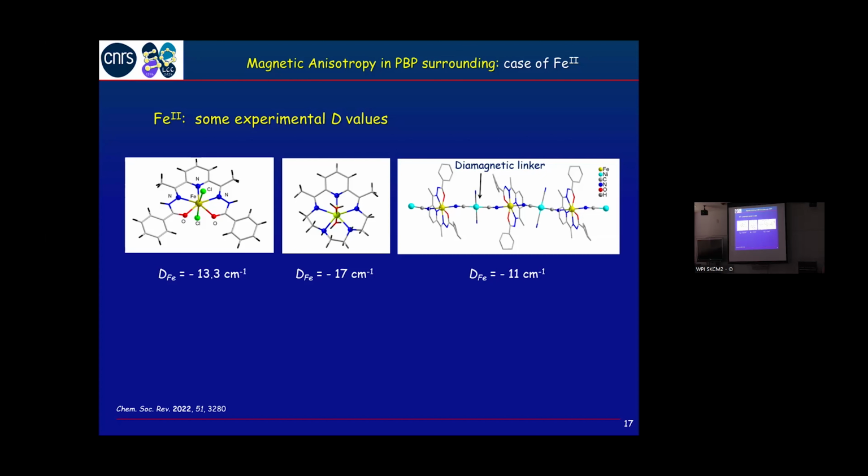And I just want to point to this. So this is a compound, actually, it's this compound with which we made some chemistry. So we just substituted this chloride by a diamagnetic linker, and you see that the anisotropy is not changed. So this is really interesting because now we have building blocks that you can use to make chemistry and to implement well-controlled anisotropy into a more complex chemical system.